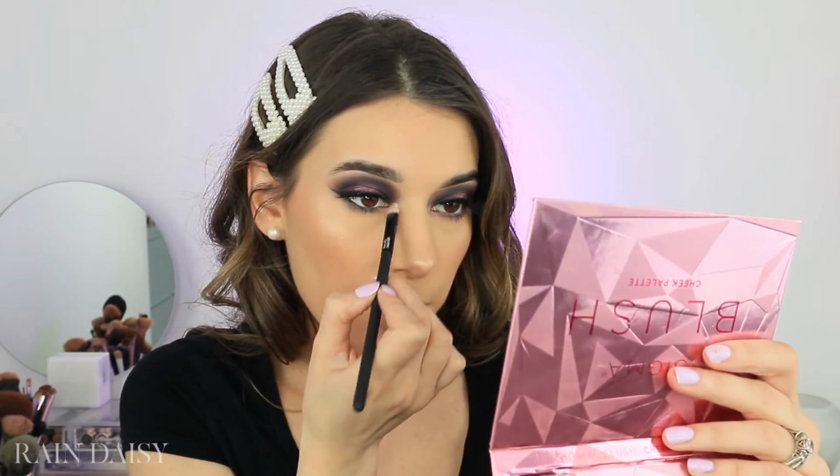Highlighter time. Okay, I haven't used this highlighter in forever. It's the Ofra Rodeo Drive highlighter and it's still in its old packaging, so I hope it's still, you know, okay to use. I don't know how old it is, but we're using it today because I think it's really pretty and I forgot about it. Let's add a little bit to the inner corners. And I already put some inner corner highlight on, but why not?